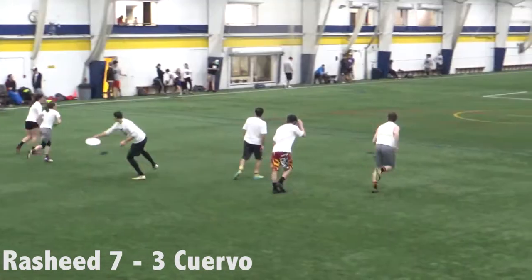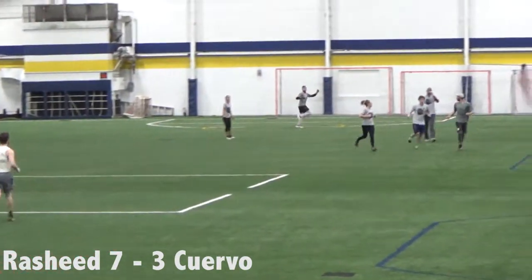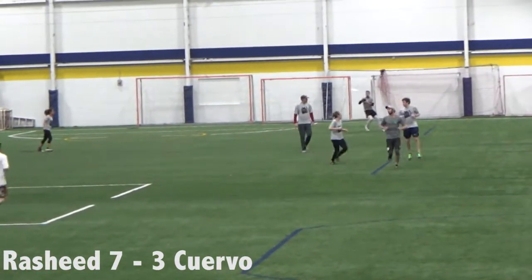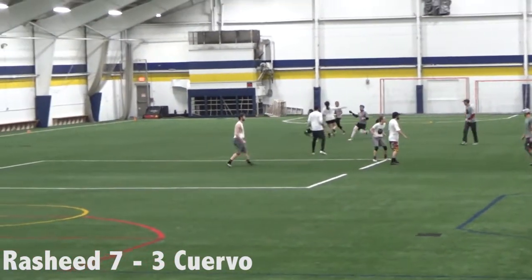Too easy. 5.5 minutes. Cool. What's the score? 7-3? Yep. Oh, damn. White is up 7-3 with 3 breaks in a row. Got about 5 minutes till half.